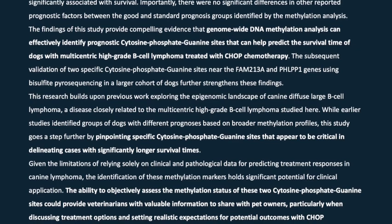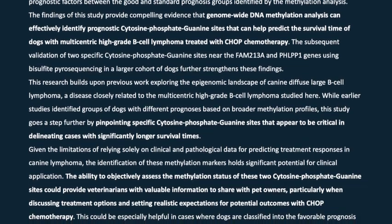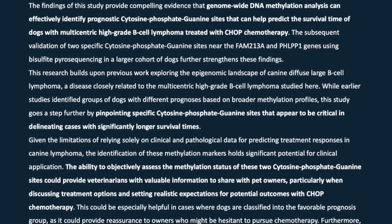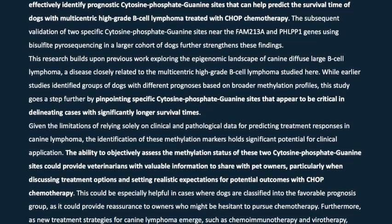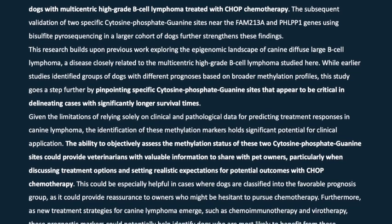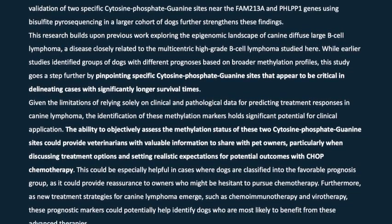While earlier studies identified groups of dogs with different prognoses based on broader methylation profiles, this study goes a step further by pinpointing specific cytosine phosphate guanine sites that appear to be critical in delineating cases with significantly longer survival times. Given the limitations of relying solely on clinical and pathological data for predicting treatment responses in canine lymphoma, the identification of these methylation markers holds significant potential for clinical application.